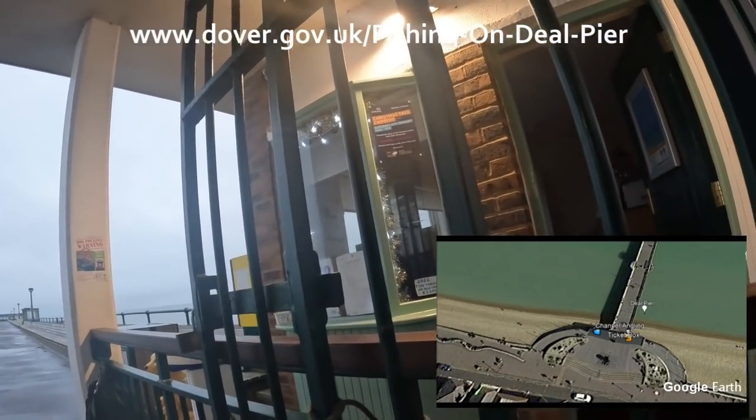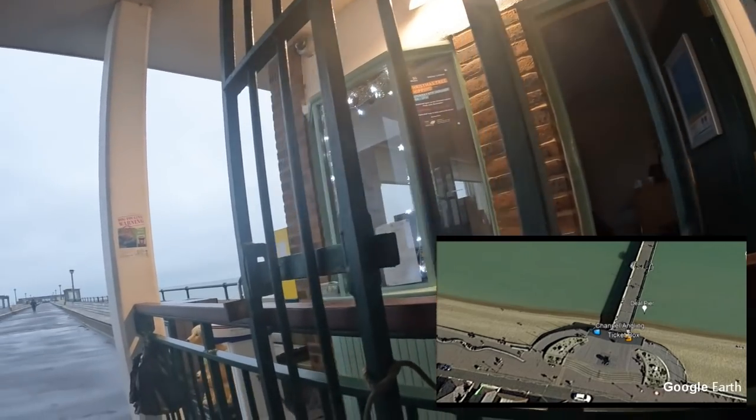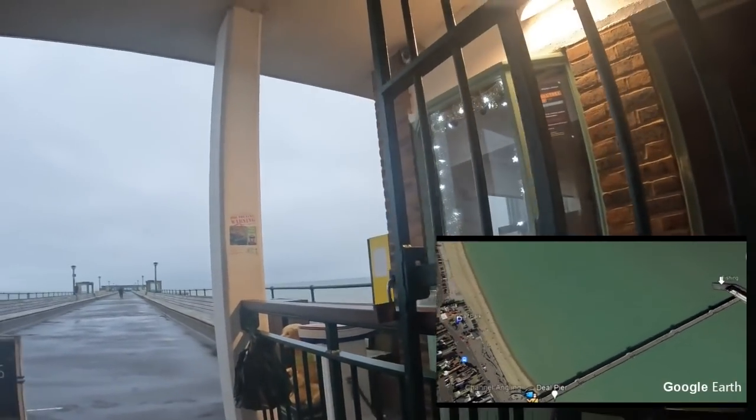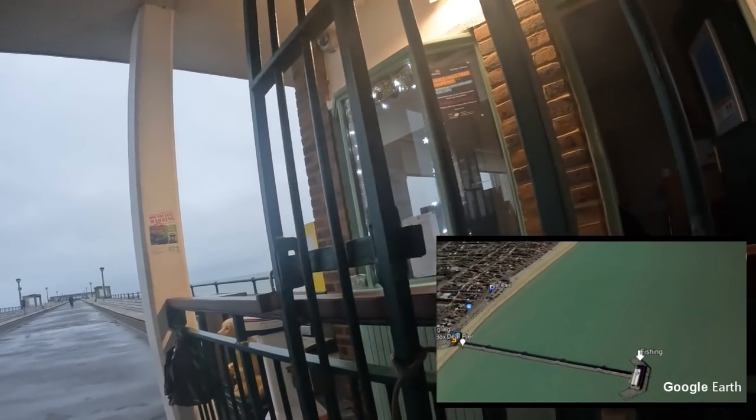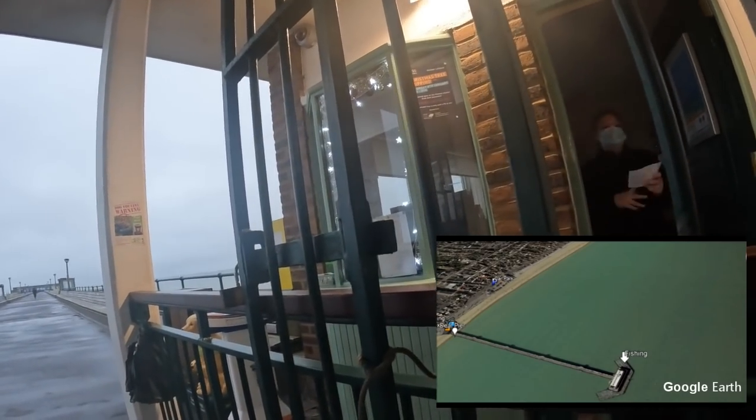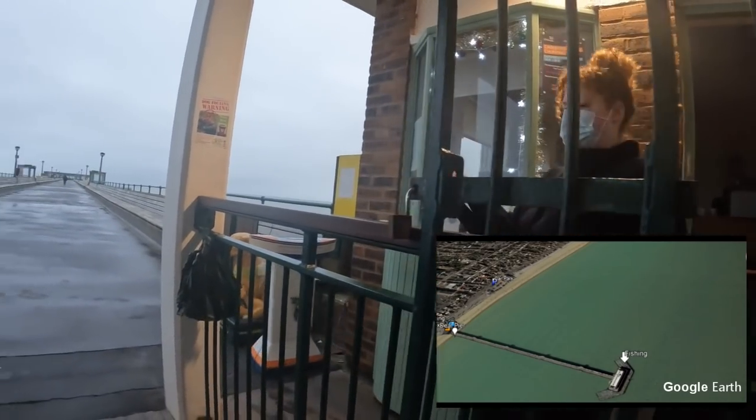Now the last thing to show you is where I fished. So where I fished was right at the end of the pier. You can fish anywhere along it, but I went onto the lower platform and I fished north, and there we have it. That is Deal and Deal Pier. Let's get back to the fishing.